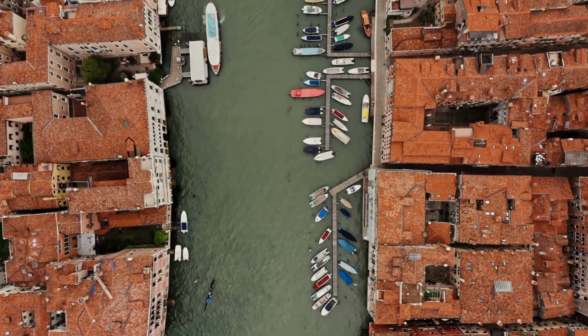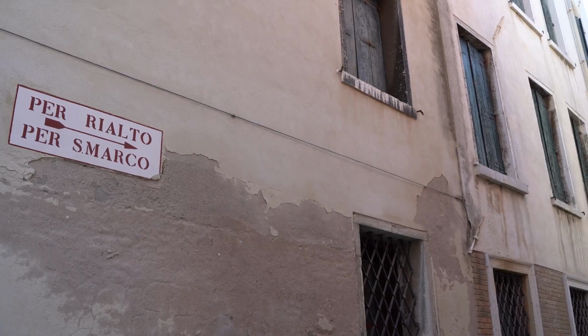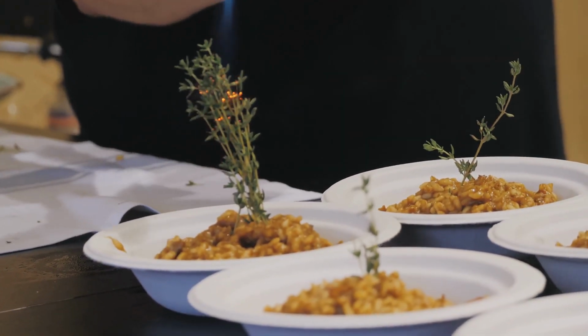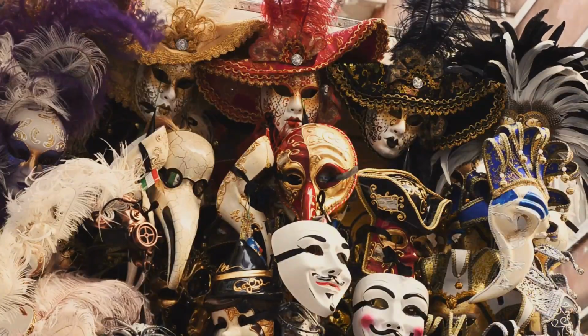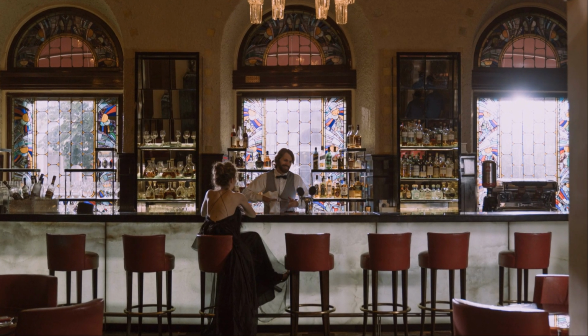Section 5. A taste of Venice: cicchetti and canal-side cafes. All this exploring has surely worked up an appetite. Luckily, we're in the perfect place to experience the delicious world of Venetian cuisine. No trip to Venice is complete without savoring cicchetti, the city's answer to tapas. These small snacks are served at bàcari, traditional Venetian bars.